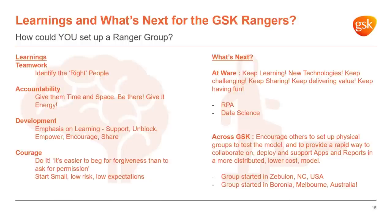So some of the learnings we've got there, so GSK expectations down the left there: teamwork, accountability, development, and courage. I would say the two biggest ones that I would pull out from that, it's really around the mindset and the willingness to just go out there and do some of this stuff. Just go out and try it, start it small. These tools are so flexible that we can just try it with very little effort, very little waste.